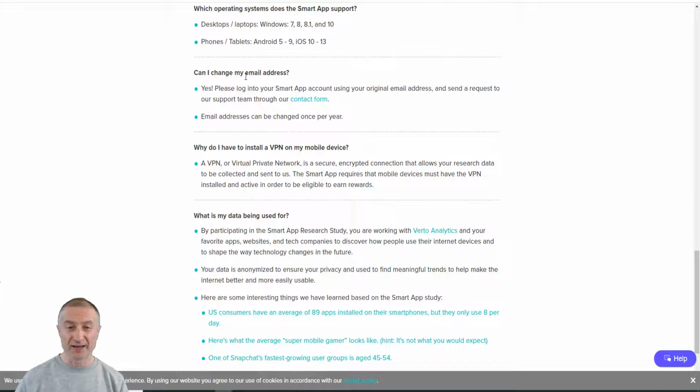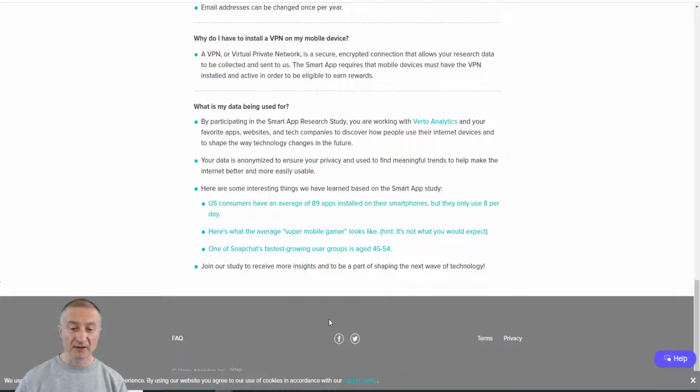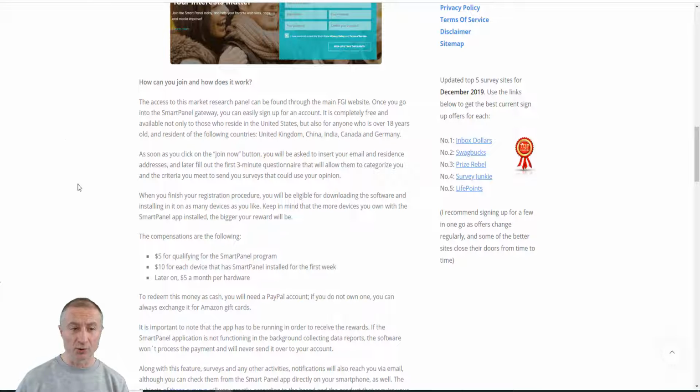Now, they do explain also if you can change email address and so on here, but have a look at the details for yourself here. Now, I did a research online here. I typed Smart Panel app review. Credit goes to Survey Cool here.